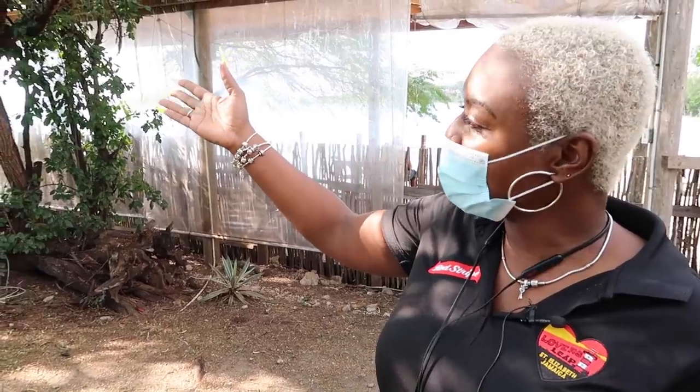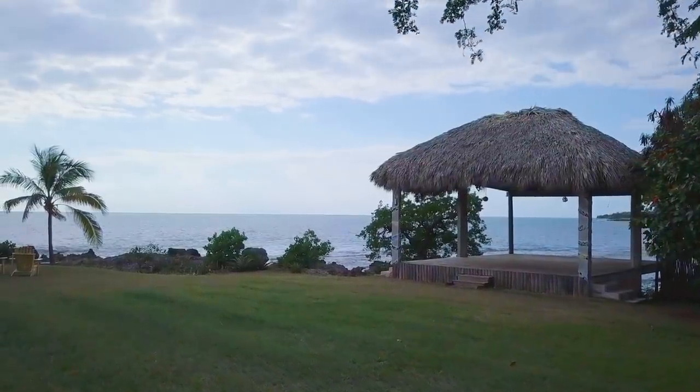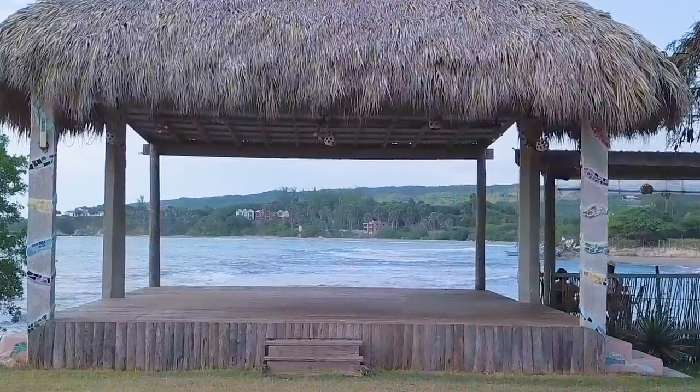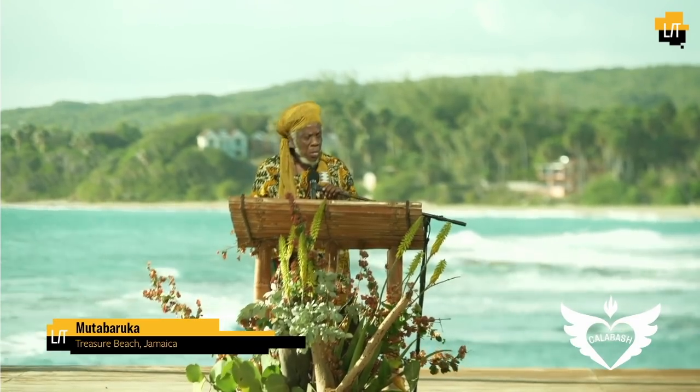So here we are at the home of the Calabash Literary Festival, where we host our bi-yearly, so now it's every 2 years, Calabash Festival. And here's our main stage. The Calabash is a three-day festival of readings, interviews, and open microphone sessions, bringing the storytelling talents together.